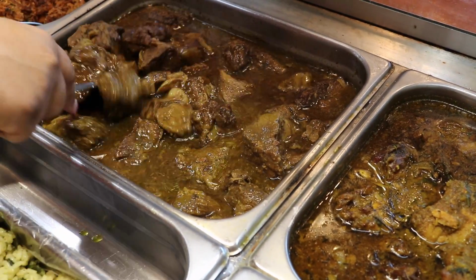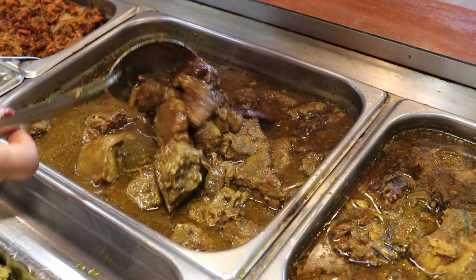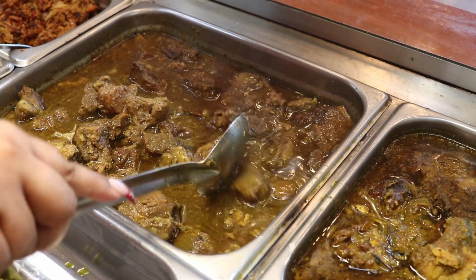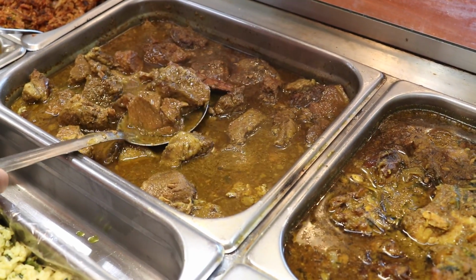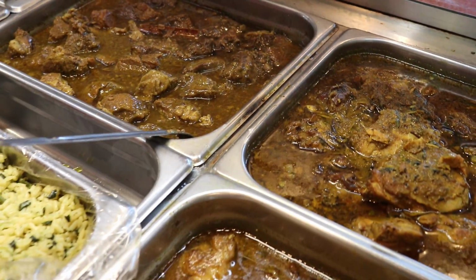And this one is? This one is goat curry. We have halal meat, so the meat is just really good quality, really thick chunks, not a lot of fat. We always keep a little bit because it just tastes really good, but overall it's not a lot of fat. It's really nice chunks, and we do a special curry mixture for that as well.